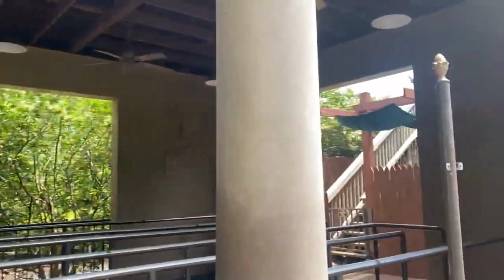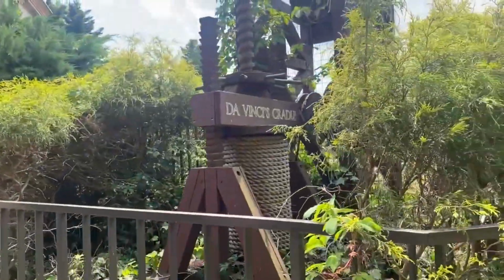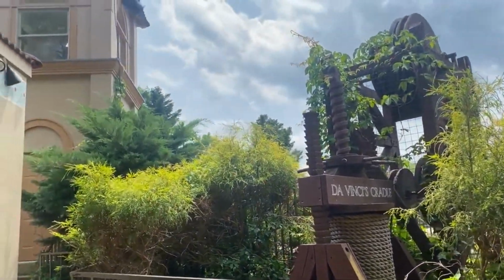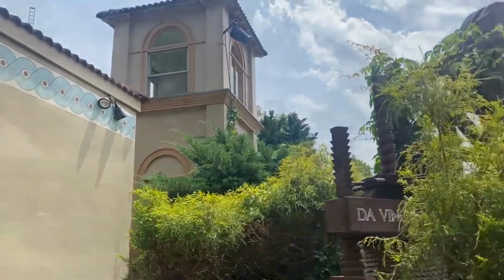Yeah, you got the line in, stairs up to what used to be the area right here. Da Vinci's Cradle, that's what it's called. So comment down below if you've ever been on this. Obviously I haven't because it's my first time here and they tore it down a couple weeks ago.